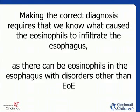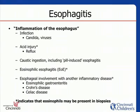But it's also true that to make the correct clinical diagnosis, you need to know what caused the eosinophils to come to the esophagus, because there can be eosinophils in the esophagus in other diseases. And this is a list of other kinds of esophagitis that we see. The word esophagitis just means inflammation of the esophagus, and you need an adjective in front of that to decide which kind of esophagitis you're talking about.